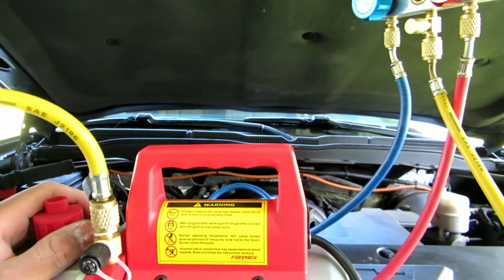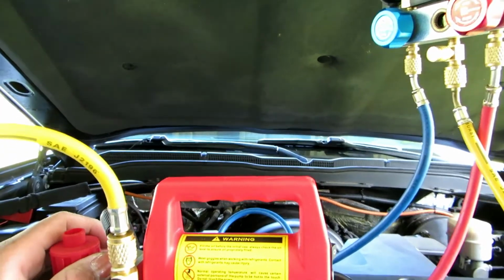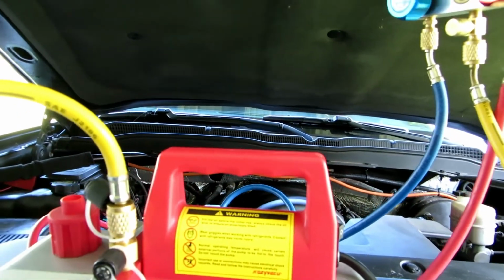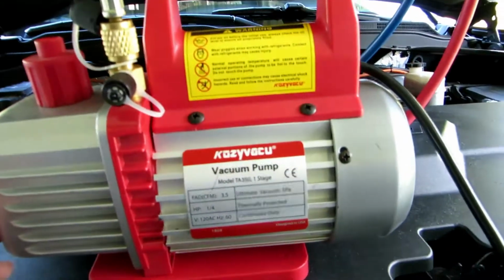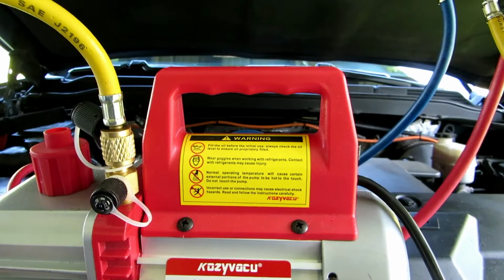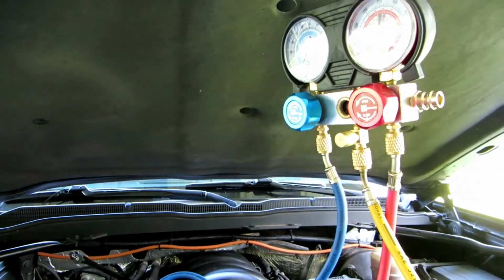Let that go. All right, the total time is gonna be probably about 45 minutes or more, because I still gotta wait on UPS to bring my piece to put my belt back on. So after I get this vacuumed out, I'm gonna go ahead and put that belt on, crank up, and put some Freon in it. Let's see where we go from here.